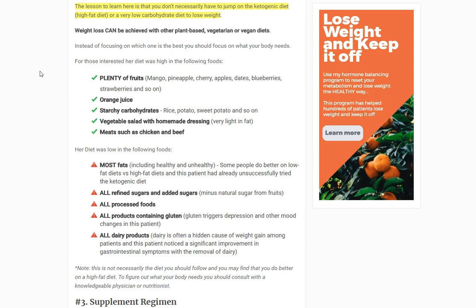She had a lot of vegetable salads. That was her thing, that's how she got her vegetables in. And then she also did have some meats, chicken and beef, whatever meat was her preference. And this of course was all organic and grass-fed. And so these are the type of foods that she ate a lot of.